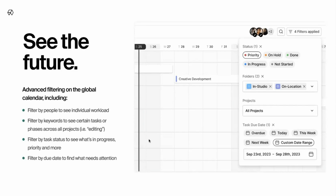Next up, the ability to filter by task status. So if you want to just see all tasks that are marked as priority or all tasks that are on hold, you can quickly filter by using those tags. And then finally, you'll be able to filter by time. So when is it due? Is it overdue? Maybe you just want to see all the overdue tasks all across every single project, or you want to see all tasks that are going to be due next week. You'll be able to filter using all of those directly within this advanced calendar filtering.